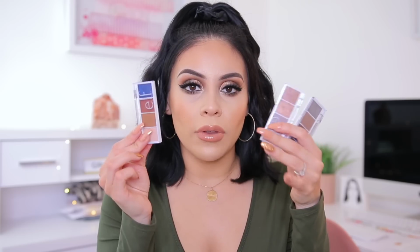Next up, I have the e.l.f. Bite Size Eyeshadow Palettes. I first used these in a drugstore first impressions and instantly I was just shocked, not that I had low hopes because I really love e.l.f. eyeshadows. They're amazing, but I just didn't think they were going to be as amazing as they were for the price, you guys. These are $3. So these are the three that I have that I love.